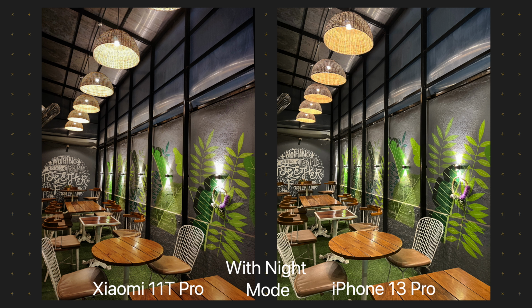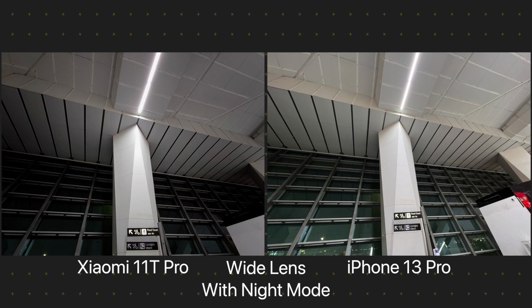Switching to the wide lens in these conditions, by itself it doesn't take good looking images from either of these phones. But with the night mode turned on, ones from the iPhone 13 Pro look much better. I don't know how many of you are planning to use your wide lens in these conditions, but if you do, then one on the iPhone 13 Pro takes much better images.